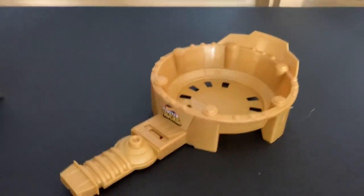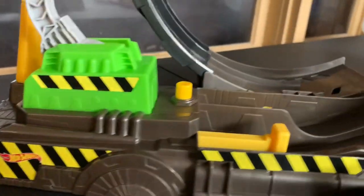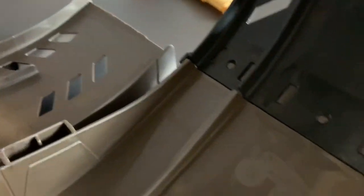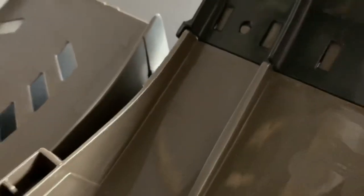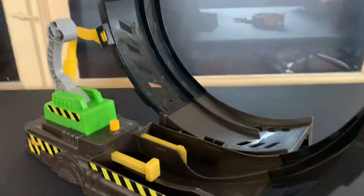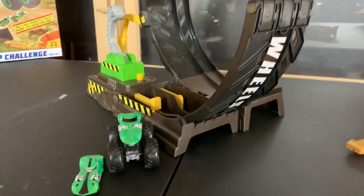They do make it in the cup if you have it at the right distance. Sometimes if you have it too short or too far away, they will not make it. But all in all, I love the sticker combinations they've put on here. Even the details on to what side of the track to put your monster truck on or your Hot Wheel on. Just the little details like that. And like the tread loop, love that. Just all in all, a very cool Hot Wheels set.